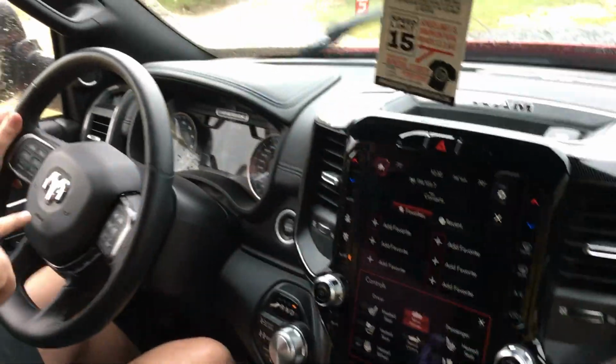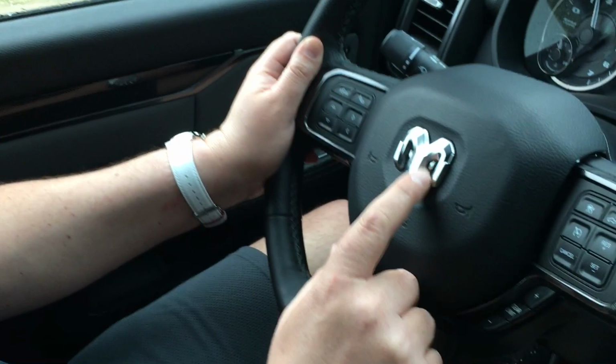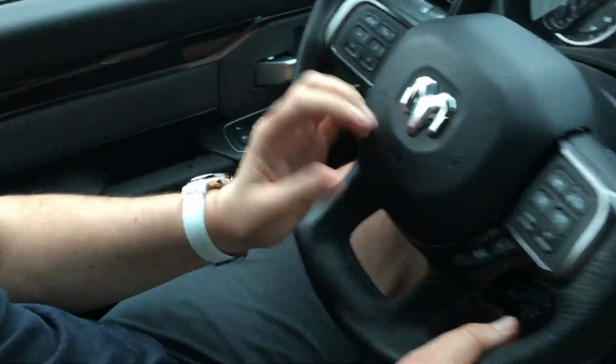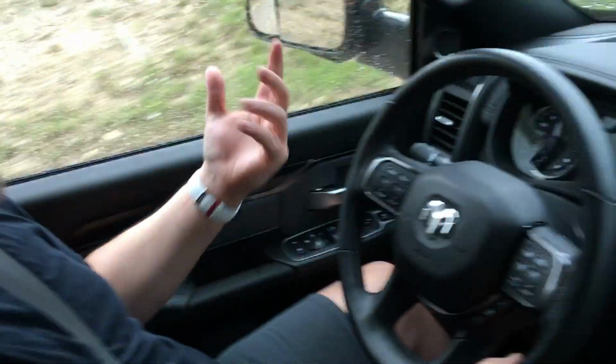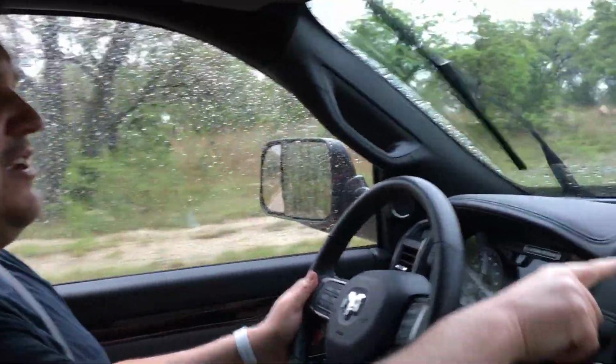Something really cool you'll notice is they've redesigned the Ram logo, which is very three-dimensional and very, I don't know, 8-bit, 32-bit, whatever you want to say. I did see that they incorporated that same design here into the center console. If you really pay attention, you'll see that Ram look is right there as well.